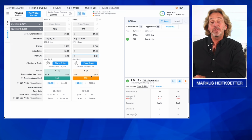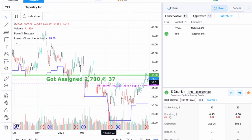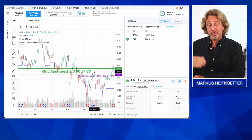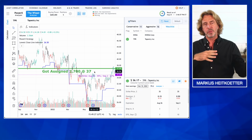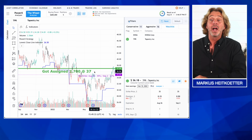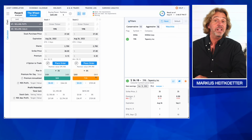Well, the difference is if I'm selling calls one strike above, I'm not only making money on selling the calls, but I also can potentially make money on the stock. Let me explain. So I bought, going back here, 2,700 shares at $37. So if I'm selling the call at 37, it means that if TPR moves above 37 by expiration, which is by this Friday in 4 days from now, I would have to sell those at $37. So I bought them for $37, I sell them for $37, which means I'm making zero money on the stock. However, I am keeping the whole premium here of, let's move this up, $810.